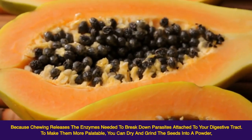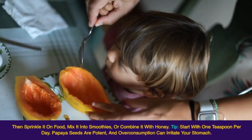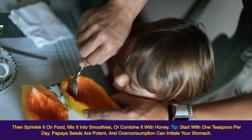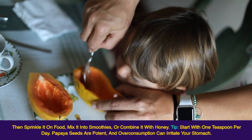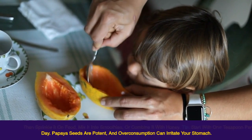To make them more palatable, you can dry and grind the seeds into a powder. Then sprinkle it on food, mix it into smoothies, or combine it with honey. Tip: start with 1 teaspoon per day. Papaya seeds are potent, and overconsumption can irritate your stomach.